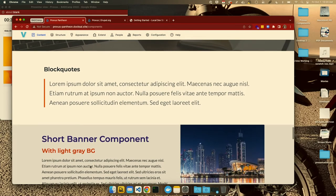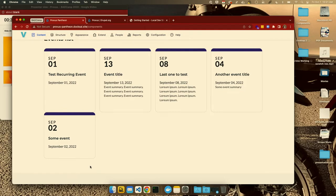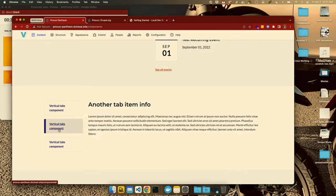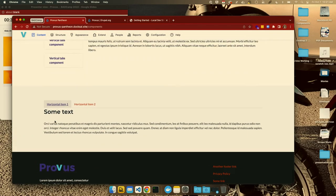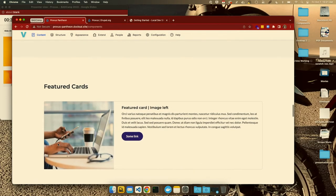I'm trying to see if there's anything else in here. Block quotes, you know, an events list instead of a calendar. This is something that we've included. And like I said, some of the styling is kind of opinionated, but all of that is easily changed, you know, in the theme. You can change some of the CSS to make them look a little different. This is another kind of upcoming events list. We have a tab feature where it flips between the, or a horizontal tab. So there's just kind of an example of some of the components that you can add in. This one has a background image. You can't see it here, but just a background image with some text on top of it.